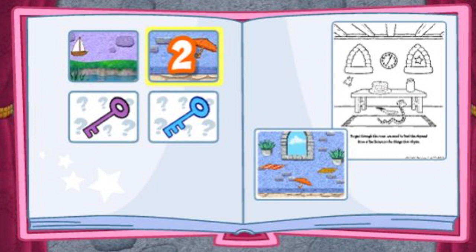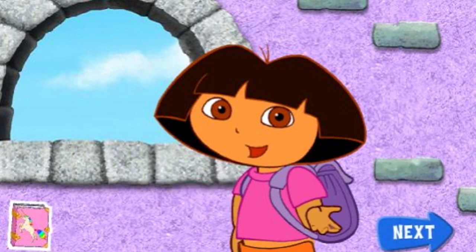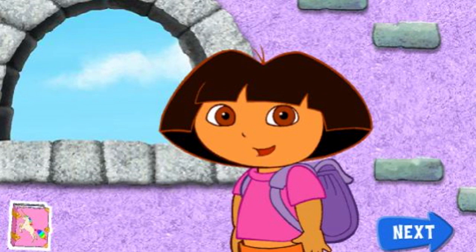We got another printable page for our magic adventure book. Open your book to print, or click the arrow to keep going. We need to find the wizard's wand.